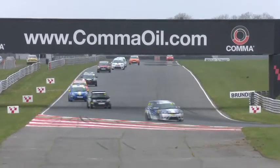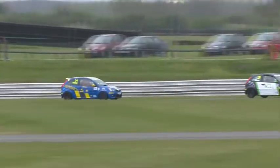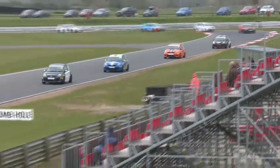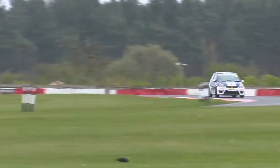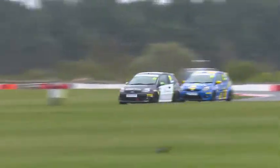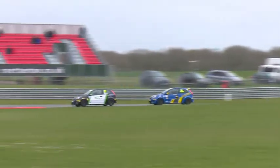So we look at the entire field, at the back of the field at the moment. It's Cameron Pugh. I think he might not be overly happy with his car. Cameron had a much better weekend at Silverstone, 7th and 8th places. Thompson, though, starting to build a little bit of a lead. Now, as we said, he was confident after that first race, knowing that he'd set the fastest lap. He had pole position at Silverstone, 2 wins, 2 fastest laps.